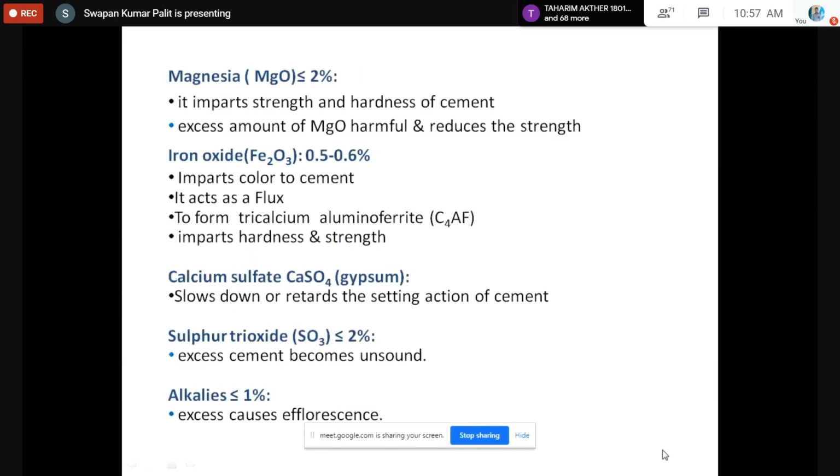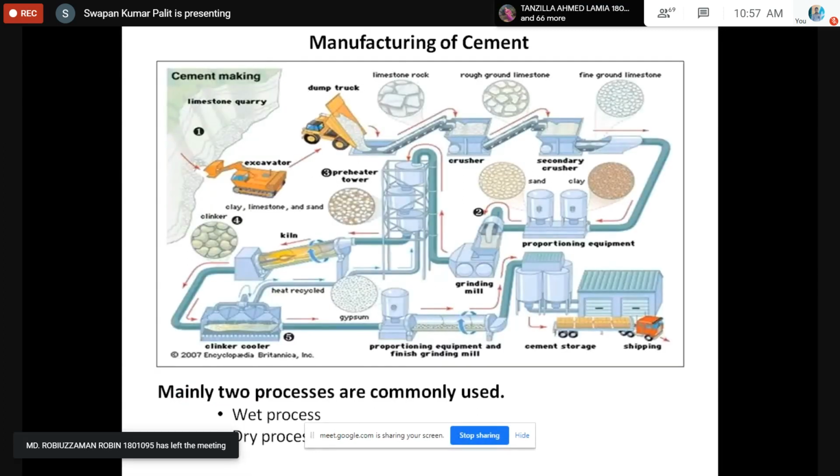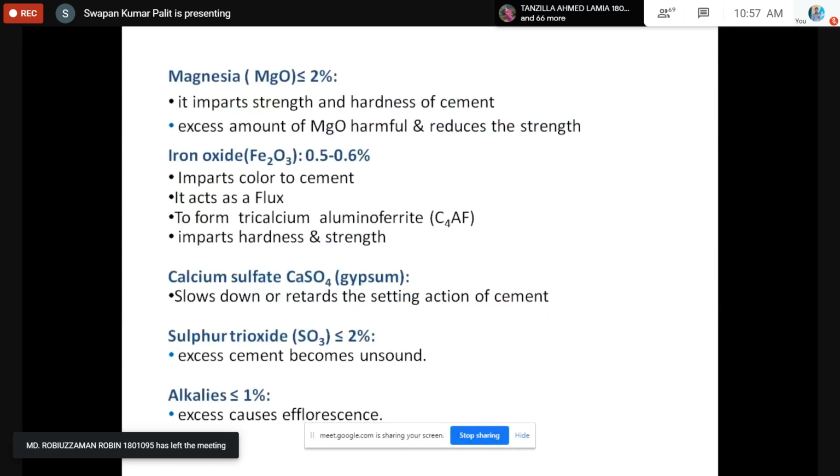These are the magnesia, iron oxide, calcium sulfate, sulfur trioxide, alkalis. These are the main components.